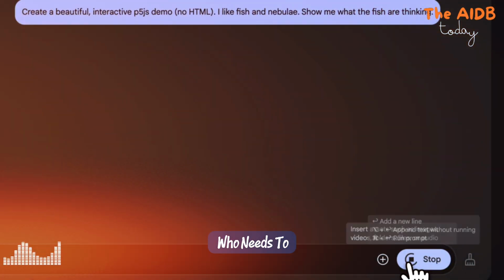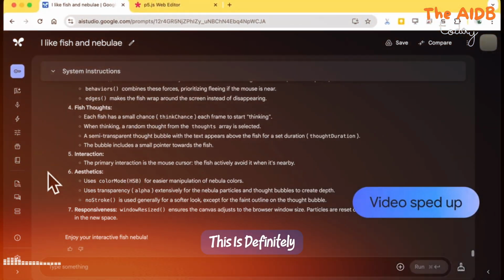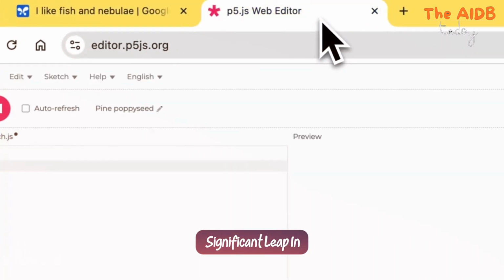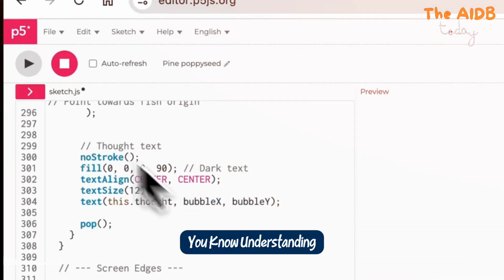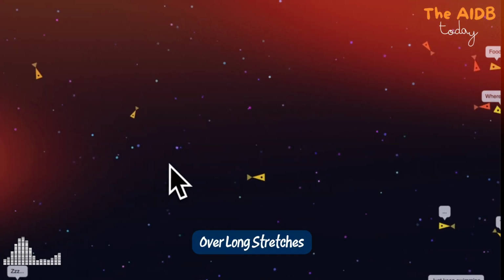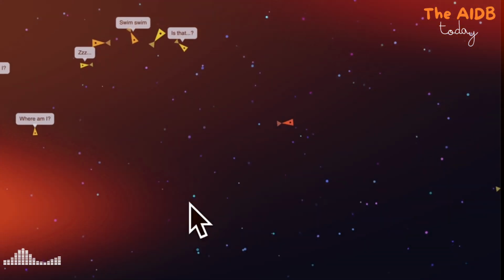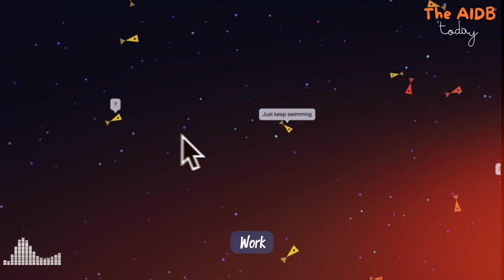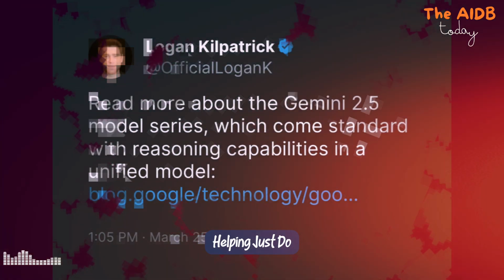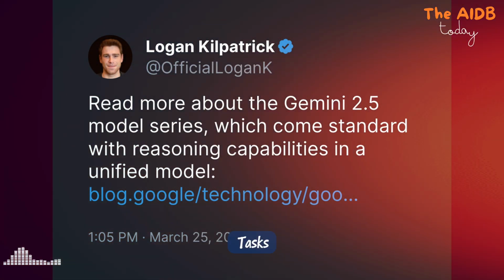I mean, if you're someone who needs to stay ahead of the curve in AI, this is definitely one to watch. This isn't just a small step forward. It's a pretty significant leap in terms of reasoning, understanding different types of information, and holding on to that context over long stretches of interaction. Right. This kind of power could change how whole industries work and how we all interact with AI, whether it's helping do complex research, creating amazing new content, or automating complicated tasks.